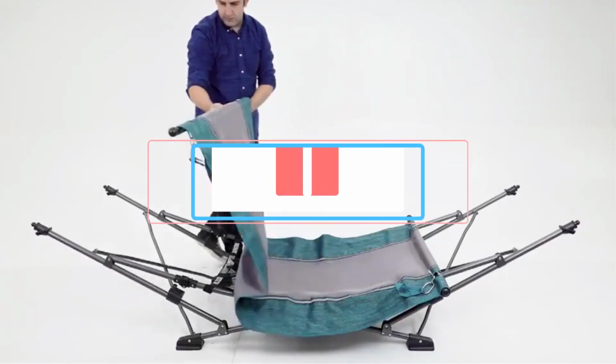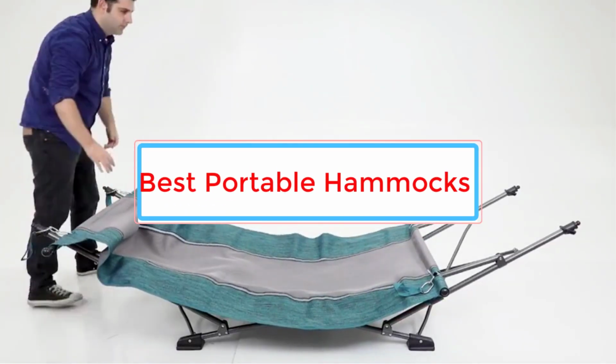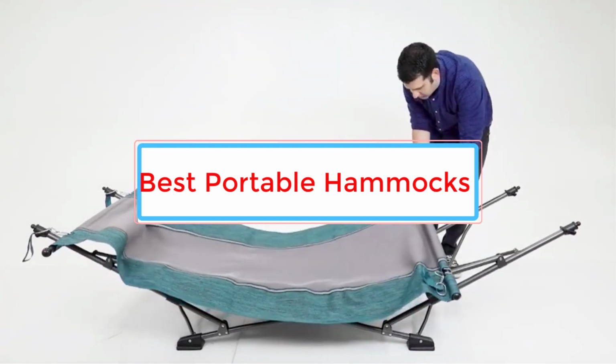Are you looking for the best portable hammocks? In this video we will look at some of the 5 best portable hammocks on the market.